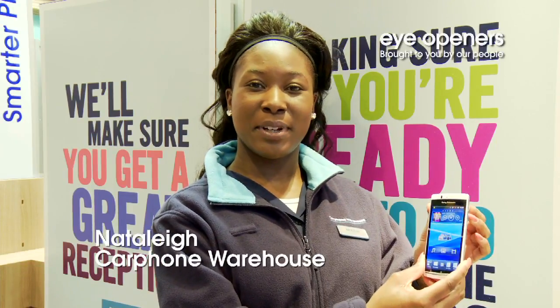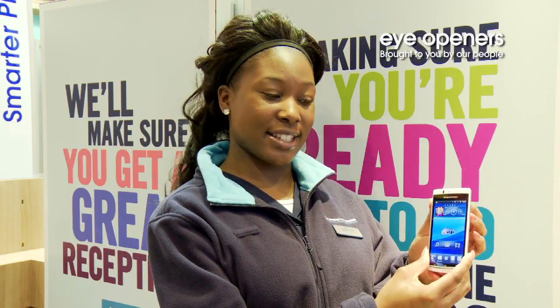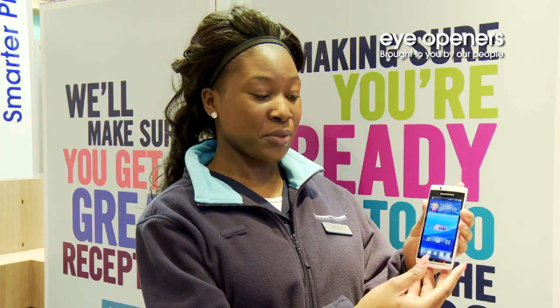I'm from the Carphone Warehouse Pearly Way store, and today I'm introducing the new Sony Ericsson Arc S. It's an Android-run phone. It has a new 1.4 GHz processor, which is one of the fastest for Sony Ericsson.